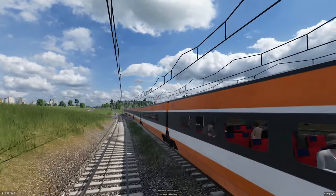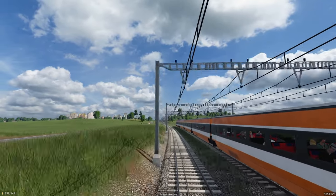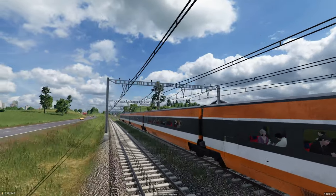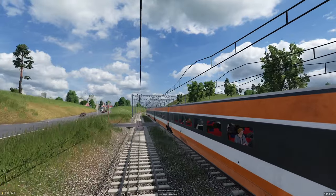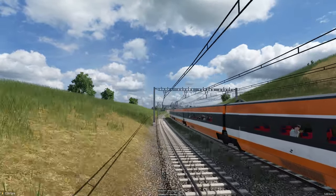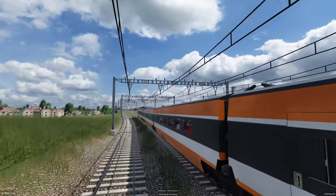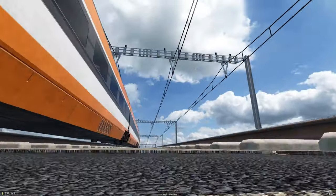Come on. But it's very well populated, so that's nice. Oh, don't bonk your head on the masts there. Alright, let's get up to the other end. Come on, come on, come on. Whoa!